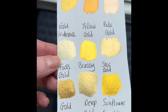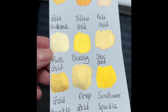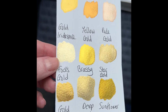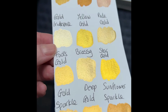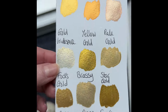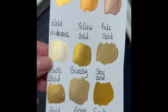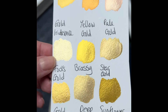Such a large variety of different golds. Some of them are much less saturated, like the pale gold and the gold iridescence. And some of them are really highly saturated, and some of them are much more shiny than others. So that pale gold, it's a much more subtle shine than compared to the yellow gold right next to it, which is really foily.